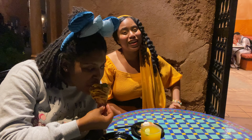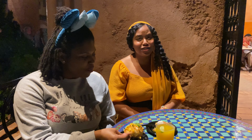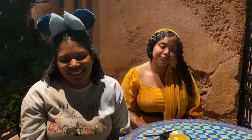Okay, so I tried the empanadas from the Encanto booth, and I'm gonna give it a 7 out of 10. It's very, very hearty, very filling. The potatoes are nice, but that's all you taste. Potatoes. Just a little spicy, like a dash. Overall, yeah, a 7 out of 10. I'm gonna give this one 10 out of 10.